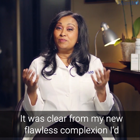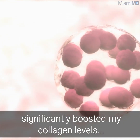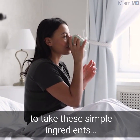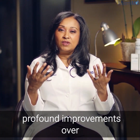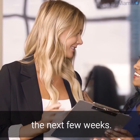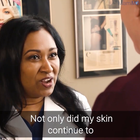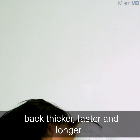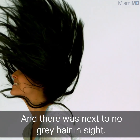It was clear from my new flawless complexion I'd significantly boosted my collagen levels. And she promised that as long as I continued to take these simple ingredients, I'd continue to see even more profound improvements over the next few weeks. And oh boy, was she right. Not only did my skin continue to look after itself like it did when I was younger, I noticed my hair was growing back thicker, faster, and longer, and there was next to no gray hair in sight.